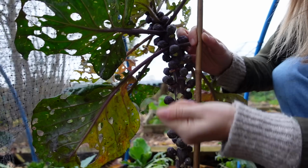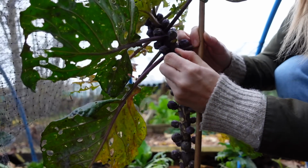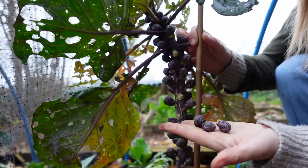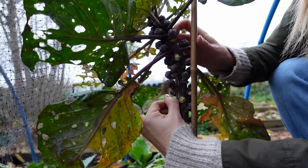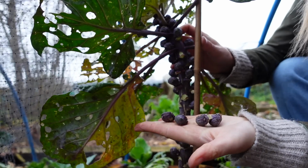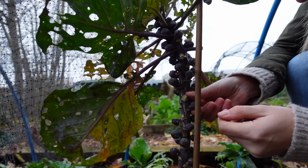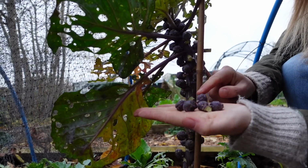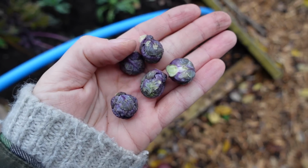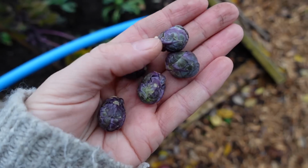The way you pick them is just to pull them away. You pull them in a... God, they're really stuck. What's going on? They don't want to come off. They're frozen. Oh, God. I think I'm just going to pick like 5. We'll go for you. Come on. There we go. 5 little teeny sprouts. 5 little dinky tiny purple sprouts to try. I will take these home and try them.